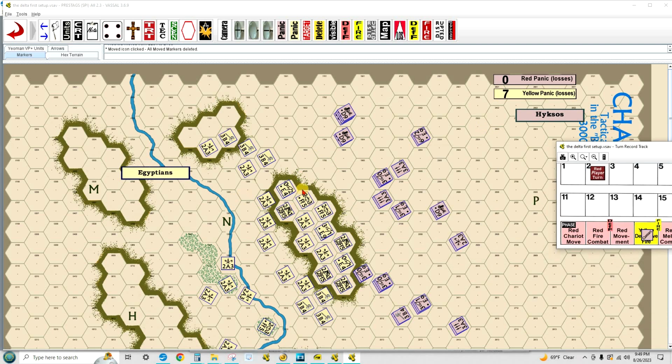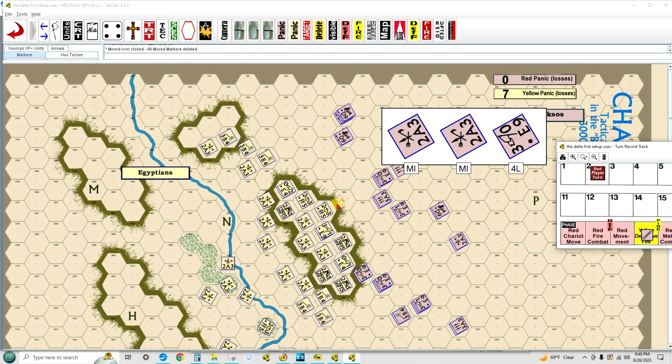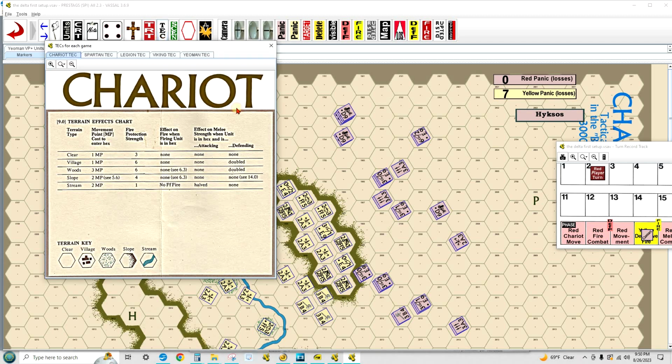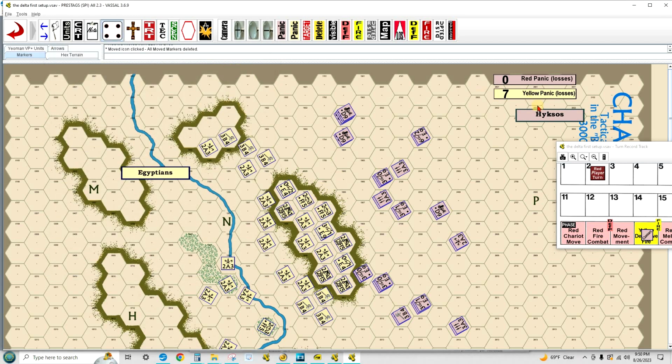And yellow can, let's see, we got 1, 2, 3. Nobody's in range here. These guys are in range. So it's going to be 2 to... Let's check our terrain effects chart. Clear is 3. So 1 to 2 odds. We need a 6 or better. Nothing. Okay, here we have a 1, 2, 3. Again, we need a 6 or better. Oh, okay, we got a 6. So that disrupted... Which guys? This guy's here. So they are now disrupted.